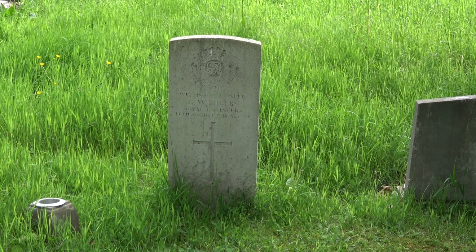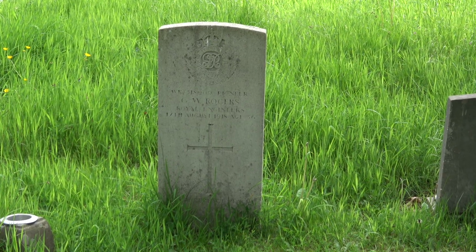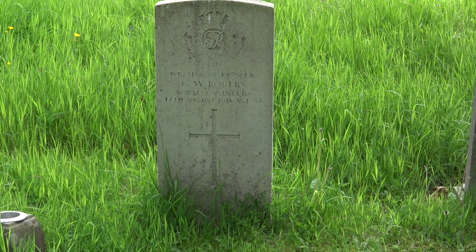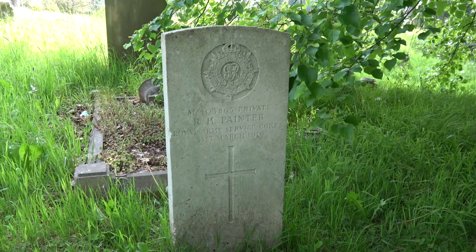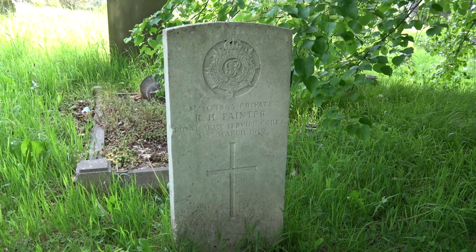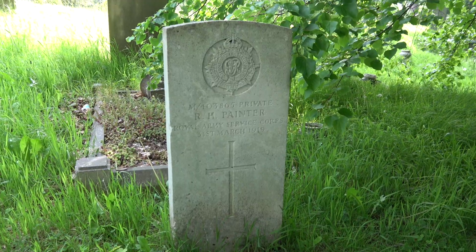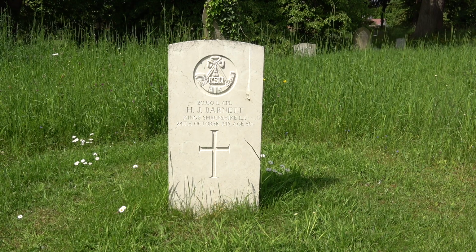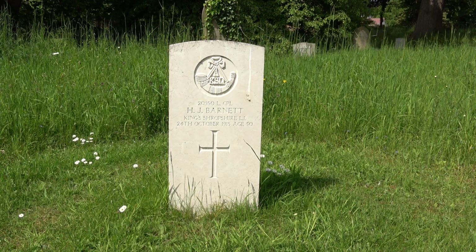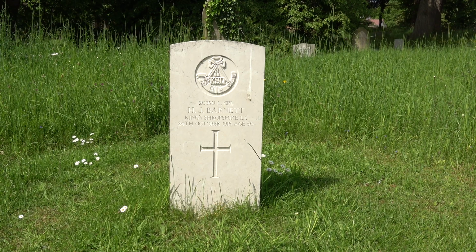Immediately I enter the older part, I see a pair of war graves. This one is G.W. Rogers, and almost next to that is Private R.H. Painter, Royal Army Service Corps, 1919. Well, I'm seeing quite a number of these war memorials. They're not in one place, they're scattered around near this entrance.